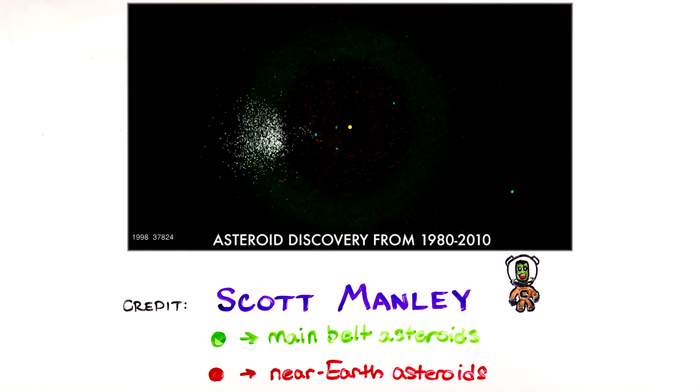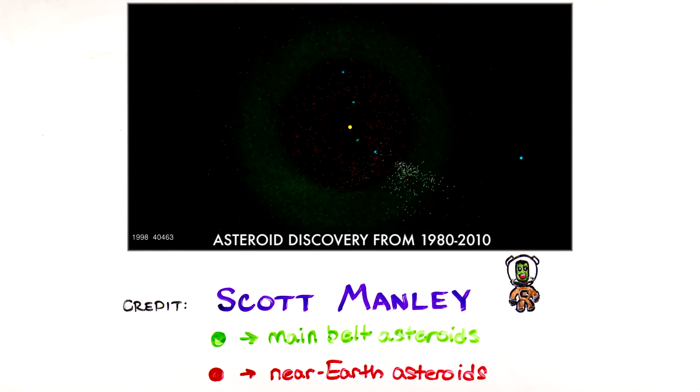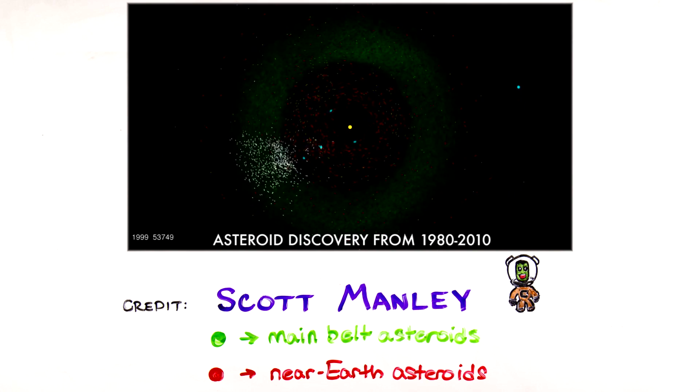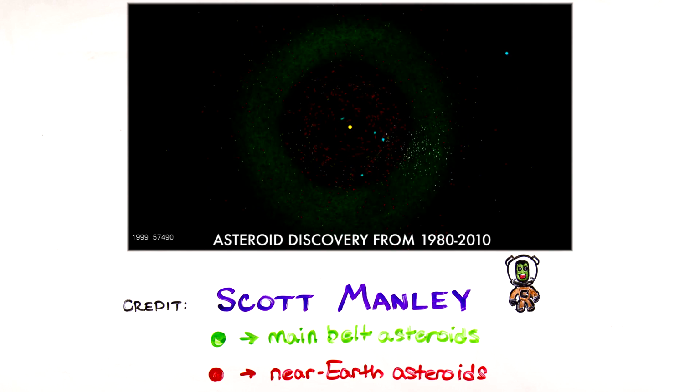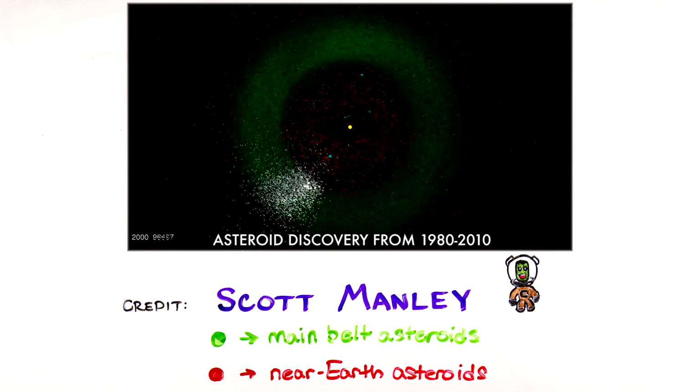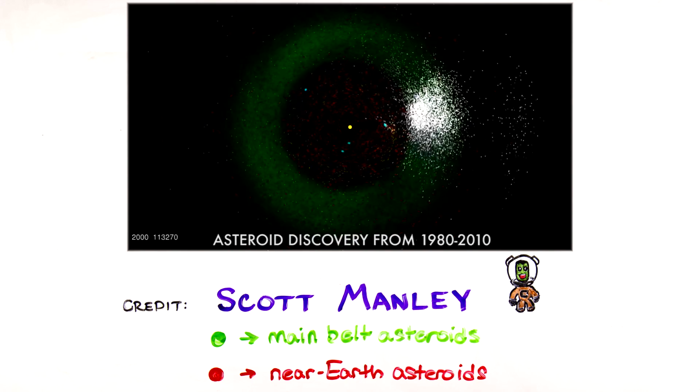And while astronomers don't catch all objects that can impact Earth, observers have found over 600,000 asteroids since 1801. Over 11,000 of these are near-Earth asteroids, and about 1,500 are potentially hazardous to Earth. The large surveys make most of the discoveries.